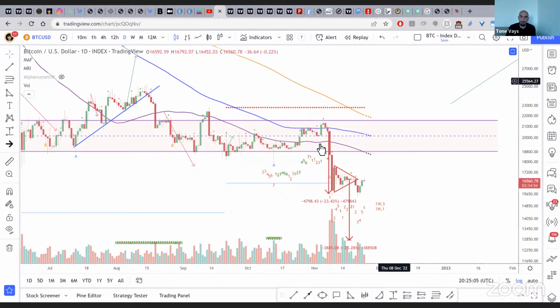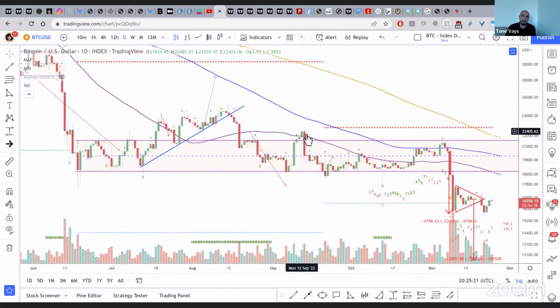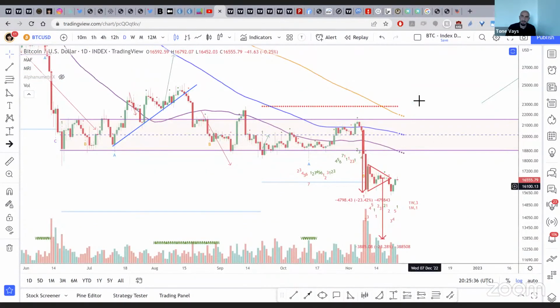So we have a previous high in early November 2022 of $21,500. The prior high to that is mid-September 2022 at $22,500. And the prior high to that is mid-August at $25,000. So I want to see Bitcoin break the prior swing high and then pull back to no lower than 19,000, reverse from 19,000, and start to challenge that new swing high.